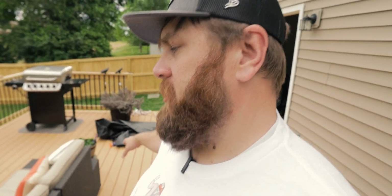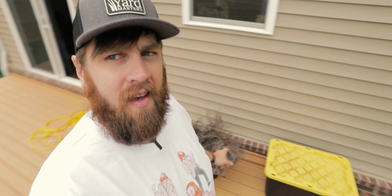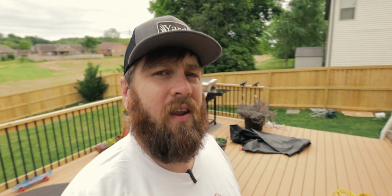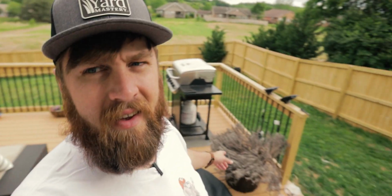Putting some plants and some potted plants on the deck just to give it some color and some life. Some things are going great, other things not going so well. I was given two big lavender bushes that someone had dug up out of their garden because they didn't want them anymore. So they said, "Who wants them?" And I raised my hand. But I think they're not gonna make it. Both look kind of cruddy.